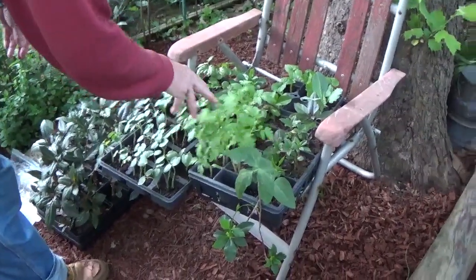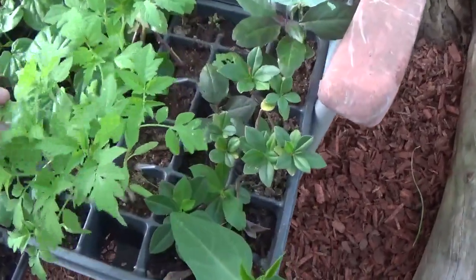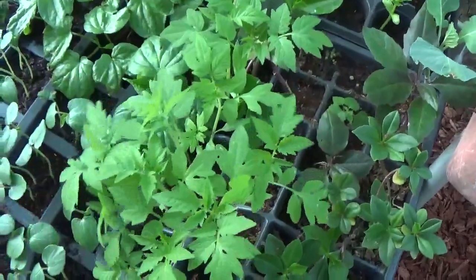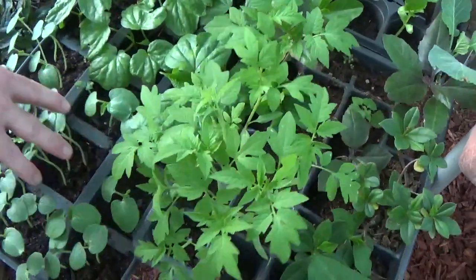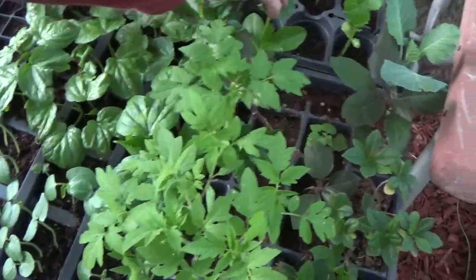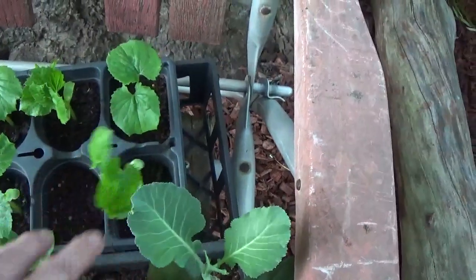Here are some tomatoes. The first time I've ever tried to do them by seed. This is ornamental tomato that's going to be green with brown spots. And then here's a variety of okra, and then here is some gyoza or bitter melon in the back there.